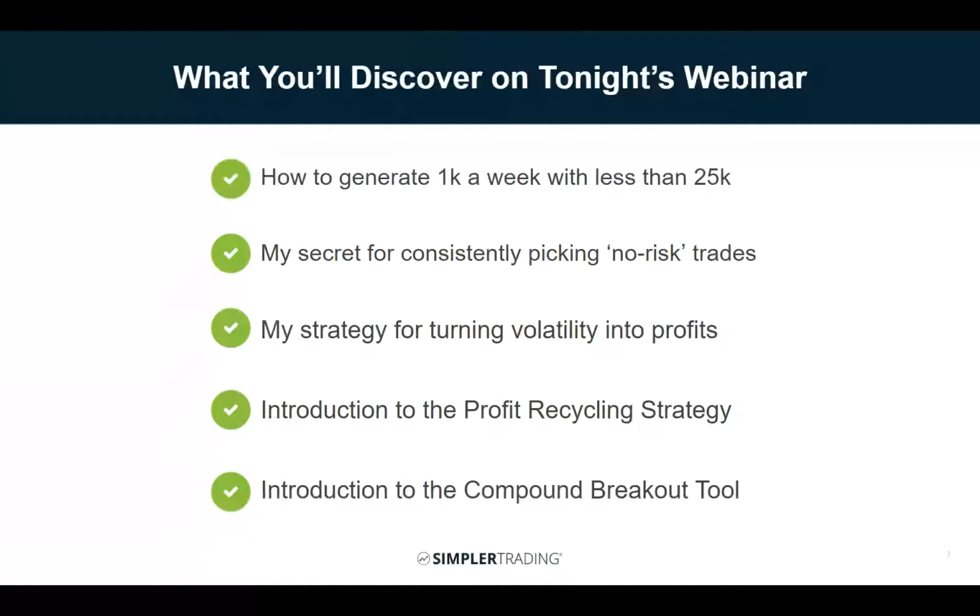My strategy for turning volatility into profits, perfect for this kind of market. We have these tweets going on, trade deals going on and off, Brexit, and it's been a crazy market, certainly a crazy year, and this is a great strategy to use during that time to lock in some overall money for your account. I'm going to introduce the profit recycling strategy and also give an introduction to the compound breakout tool.